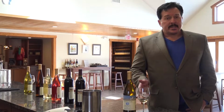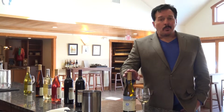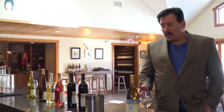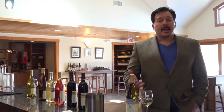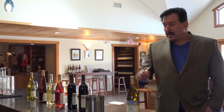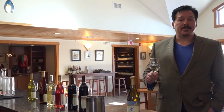Unlike a lot of the Chardonnays that come from California, what's beautiful about this particular Connecticut wine, the Stonington Vineyards Classic Chardonnay, is that it's not overly oaked, it's very subtle on the oak, and it doesn't come across as being a butter bomb like a lot of the California Chardonnays. Again, it's been about a minute since I've tasted it. The finish is very long. Definitely a beautiful example of a classic barrel fermented Chardonnay.